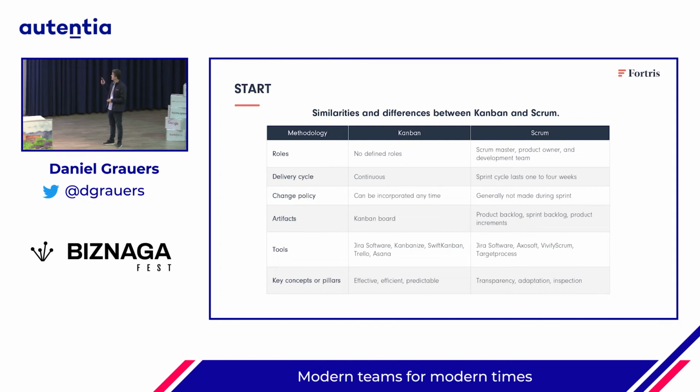As I said, Kanban is continuous. Scrum is more focused on these cycles of the sprint. As for policy, in Kanban you're changing continuously. In Scrum, instead, generally you don't change things during the sprint. And the artifacts: Kanban uses the Kanban board, as we said, which is the heart of the method. And Scrum uses the product backlog, which means everything that we have to relate to the product. More specifically, the sprint backlog and the product increments. That is what we are going to do in this sprint to add new functionality or improve the product.